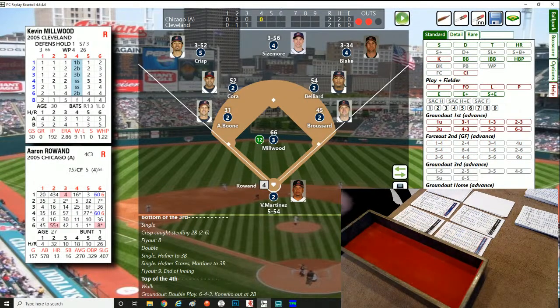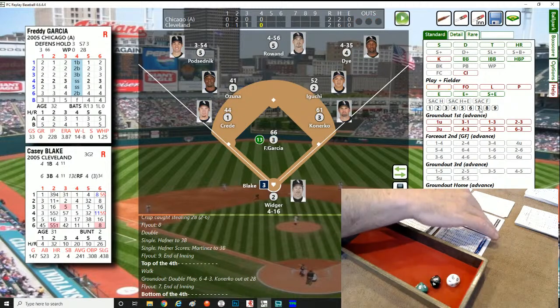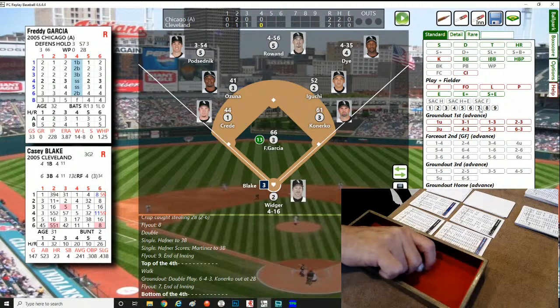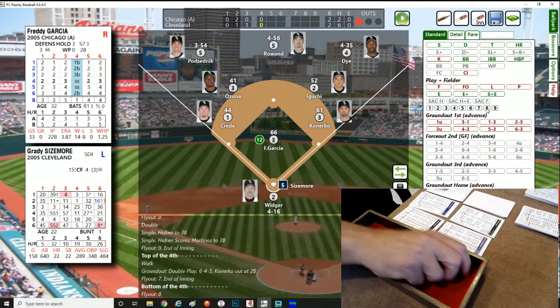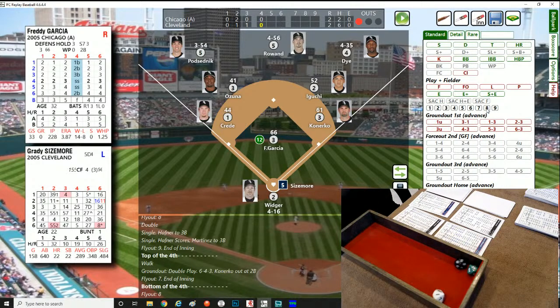Wah, wah, wah. Aaron Rowland up. 698, righty, 698. Easy fly ball to left field. And that'll do it. We go to the bottom of the 4th. Casey Blake is up. 469. That'll be an easy fly to center. Grady Sizemore up. 212. 212 is lined into right field for a base hit.